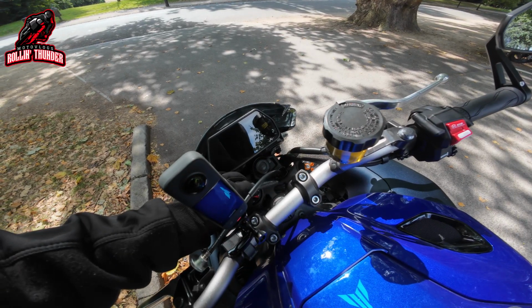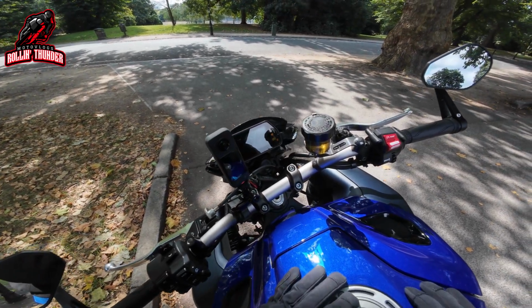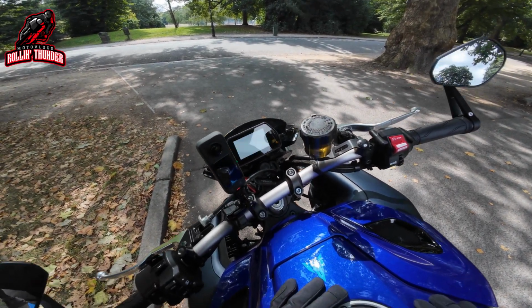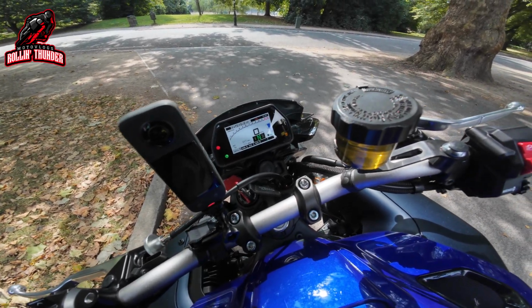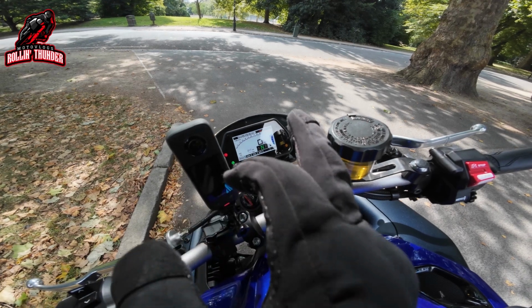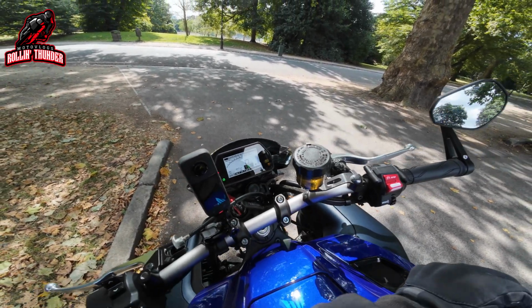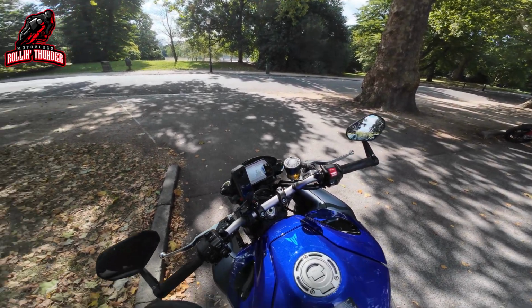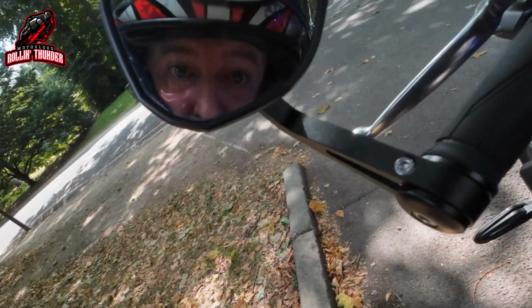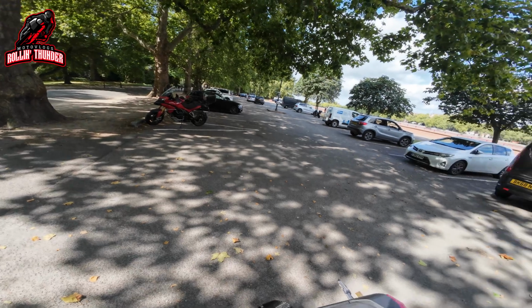We'll take a quick look at the dash. If anyone's seen the MT-10 dashes and the R1 dashes of the past, you will know that it has all the same kind of features and functions. We've got rider modes, different levels of traction control, slide control, power. It's currently got 217 miles on the bike, a full tank of gas, and I've got an hour to do exactly whatever I want. So let us start her up so you guys can hear this gorgeous exhaust.